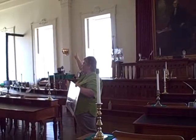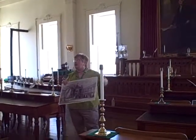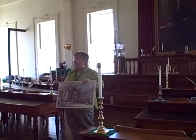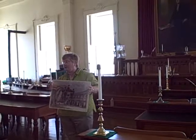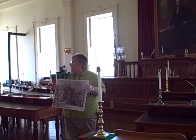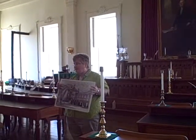Up on the molding in that corner of the room, it said Washington the Father. The other side of the room said Lincoln the Savior. And above the balcony up here was a quote from a speech that Lincoln gave on the way to his inauguration. He said, "Sooner than to surrender these principles, I would be assassinated on the spot." And that's what happened to him.